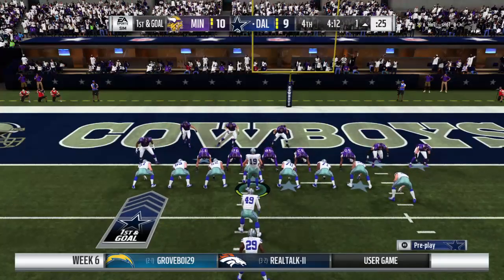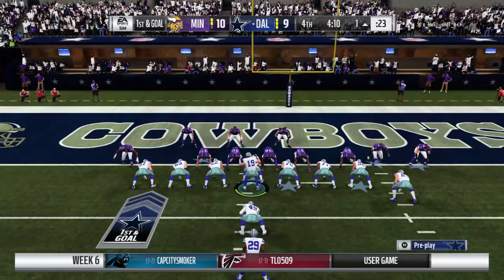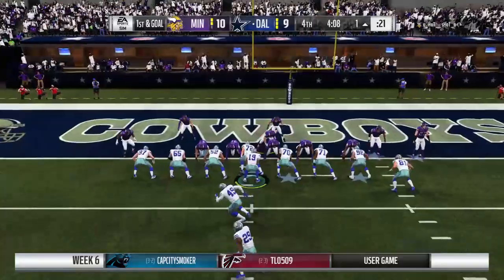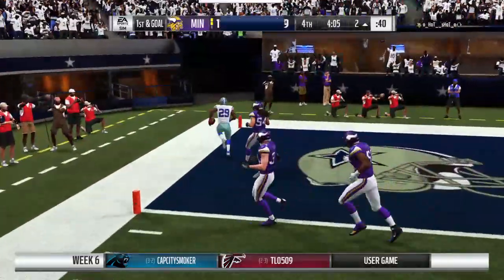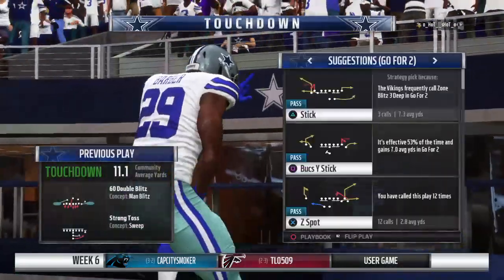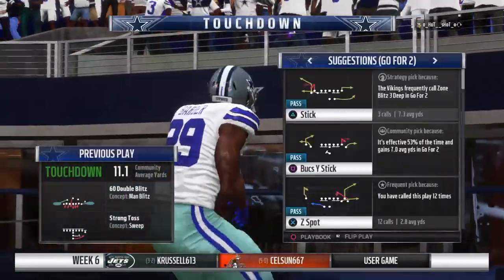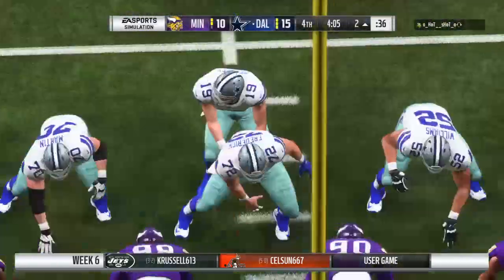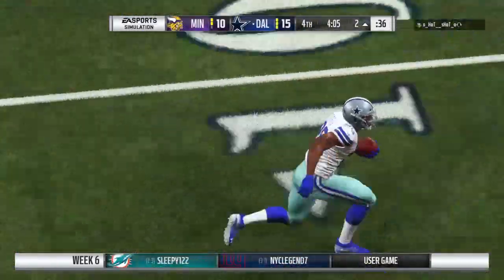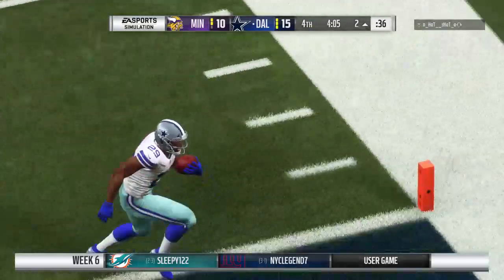And the question now, how do they want to work the clock here on 1st and goal? A field goal would give them the late lead. Now they'll run it on the toss. And he will take it in for a Cowboy score. Peyton Barber, his 2nd touchdown on the season. And the Cowboys have taken the lead here in the 4th quarter.